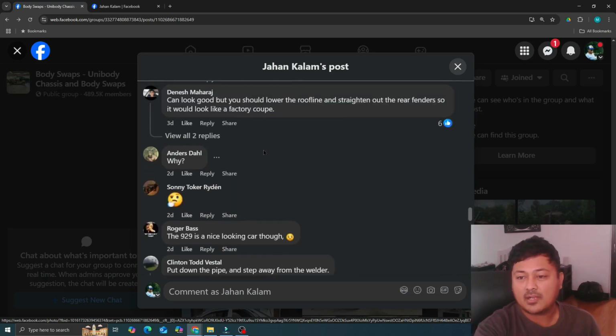Okay, the comment is lower the roof line. We will lower the car. Don't worry, it will hopefully look low slung. If we lower the car 3 to 4 inches, we're gonna make some coilovers for it.